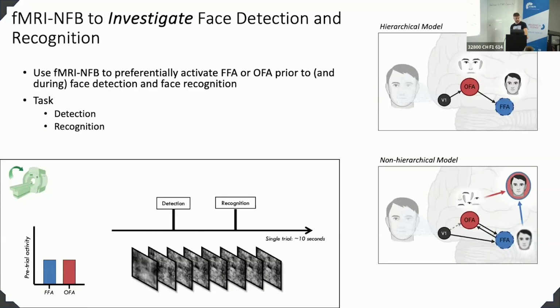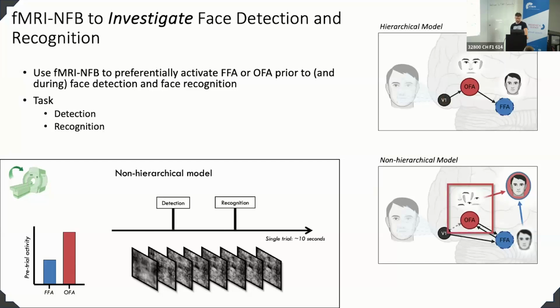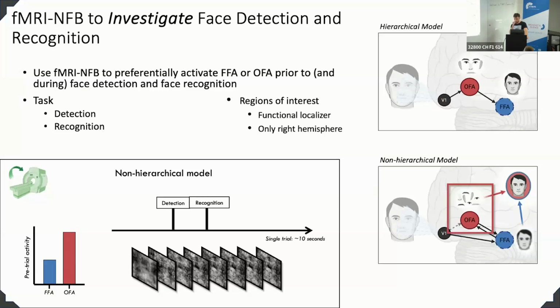So we can make similar but different predictions in the OFA scenario. But I'll just skip over that. It's pretty much the same thing. And I hope that now you understand what we tried to do. We delineated our regions of interest at the individual level using functional localizers, and we targeted only right hemispheric clusters.